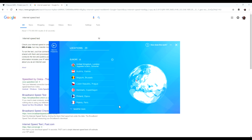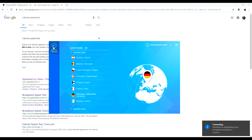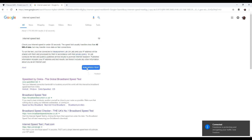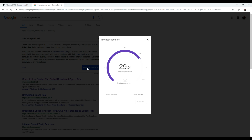So let's just say we changed our location to somewhere quite close. Let's go, say, Germany. Okay, so going on Germany, it says it's connecting, connection is on. We'll run the speed test now and see what sort of speed we get. So again, it's a lot slower, 40 megabytes, 45 megabytes and so forth, maybe 47 on average, so it is a bit slower again. And again, we found a similar thing on our faster internet, it dropped to the same sort of speed.